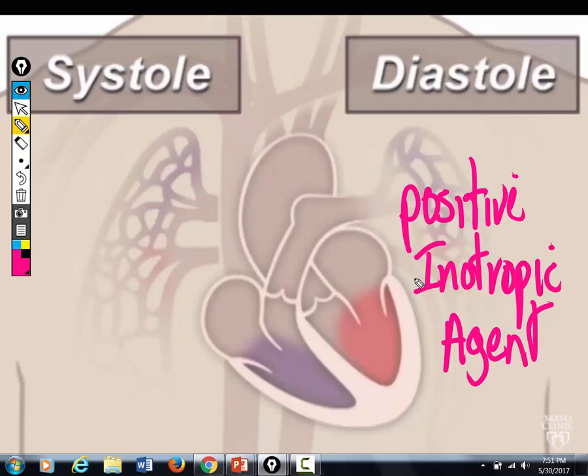Okay. Positive inotropic agent. What does inotrope mean? Who said force of contraction? Thanks. Say it loud. I'm deaf, like in 97 languages, right? An inotrope is increased force of contraction. Do you want to increase the force of contraction in a heart that doesn't contract very well? Good. So you give them digoxin.